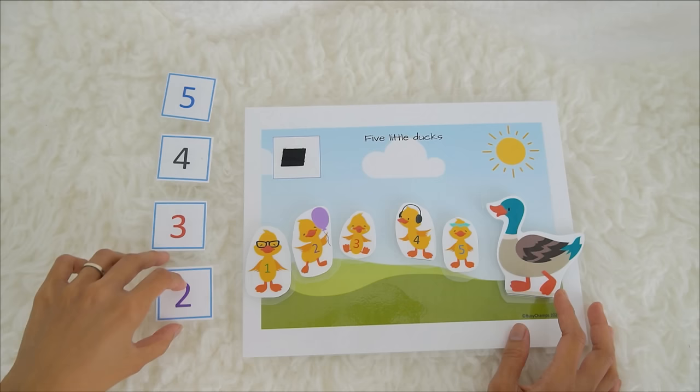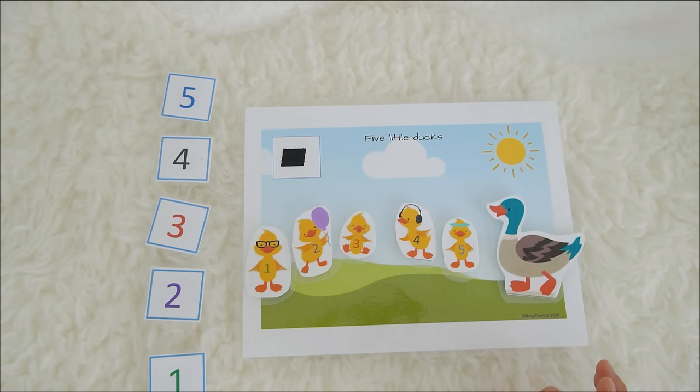Let's count first. One, two, three, four, five. Let's count how many ducks. So we have mother duck and we have baby ducks. Can we count the baby ducks here?